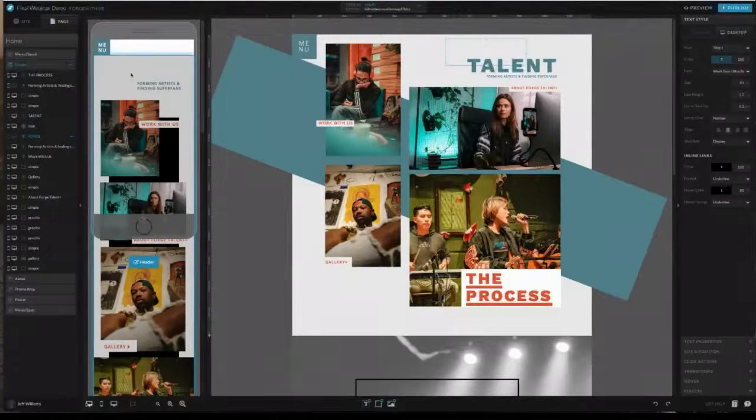Now, I will say it's good practice that if you can hide content along the way, but if you know that you aren't going to use it, go ahead and delete it. That's going to help with your page load speeds. If you have a bunch of invisible content hanging around, it's going to slow things down. So this is good while you're building, but make sure that you do delete them when you know that you don't need them.